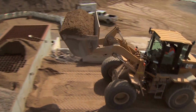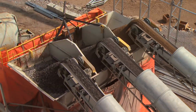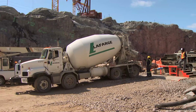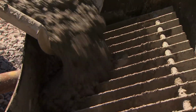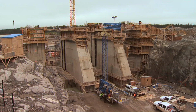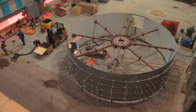Concrete for the Wuskwatim project is manufactured at an on-site batch plant, using materials excavated, processed, and stockpiled during earlier phases of construction. A fleet of trucks transport the concrete to the site, where it is poured into a concrete pump and then placed using the pump boom. By mid-August, the majority of structures were taking shape, and work was also progressing on the assembly of other large components for future installation.